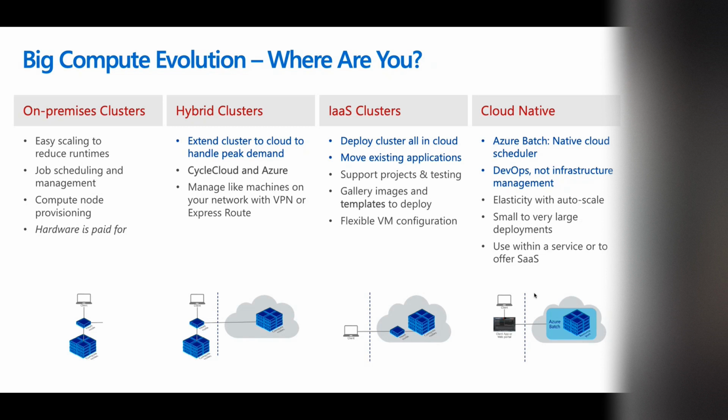Then we moved on to this hybrid scenario where you can still run your workloads in your on-premise data center, but you can burst the workloads by taking advantage of one of the public clouds. In that case, you set up secure connectivity to your public cloud vendor, like in the case of Azure, a site-to-site VPN or ExpressRoute, and leverage their solutions to run these big compute workloads, right?